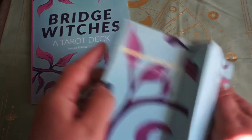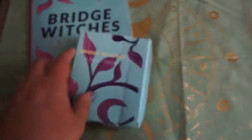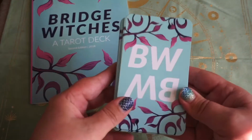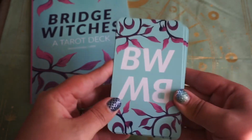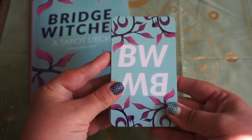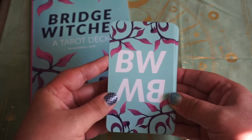Now, I currently live in Pennsylvania right now. I'm a Jersey girl transplanted. I've actually never been to Pittsburgh. I'm on the polar opposite side of Pittsburgh. I'm on the Jersey border, so I don't know anything about Pittsburgh, but I just thought this deck was so unique that I picked it up.